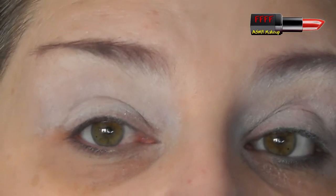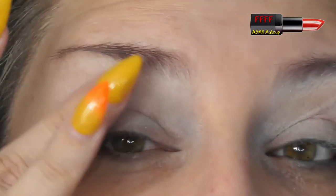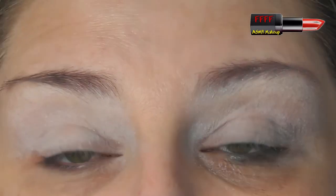I haven't used another eye primer since I tried that. It goes on dry, it's not sticky, doesn't transfer back off again, doesn't crease through my deep set eyes, which is crazy because most of them do. And with this white one, you get a true colour. And you can blend on it straight away. You don't need to set it with translucent powder, so you get full impact of colour.